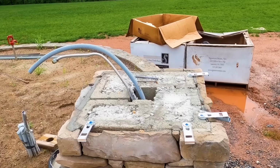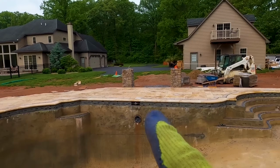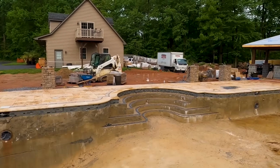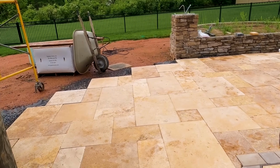We're going to get some holes drilled in these caps on top of these pillars all the way around. We've got pillars over there and there and there. And then, oh yeah, this thing got built. Pretty awesome. No water in the pool yet, but there's a little frog down there. All right, y'all, stay tuned.